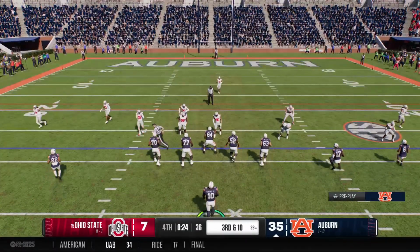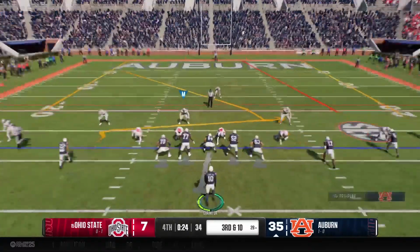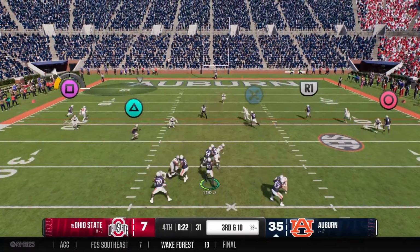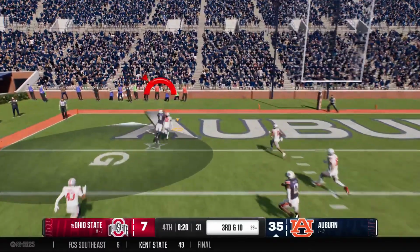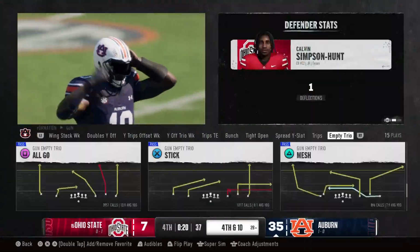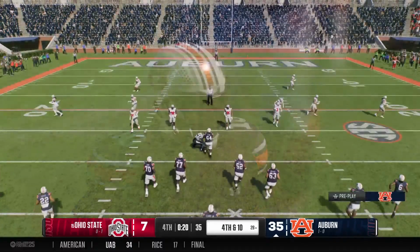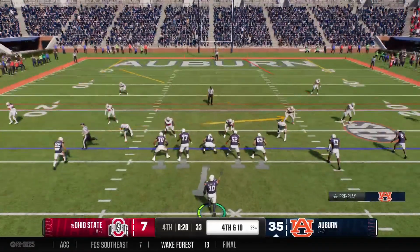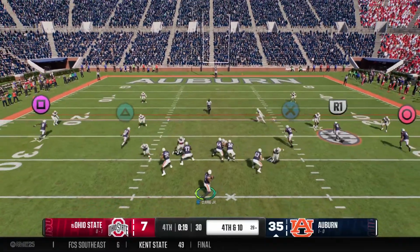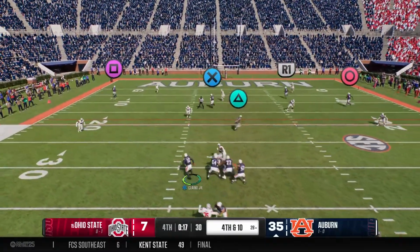This drive was clicking along, but after a couple of misfires, threatening to stall out on 3rd and 10. From the gun, wants to pass. And that'll be incomplete. They certainly weren't afraid to take a shot there, and now it's 4th down. They'll leave the offense out there to try to get it past the marker and pick up the 1st. On 4th down, they'll pass for it.